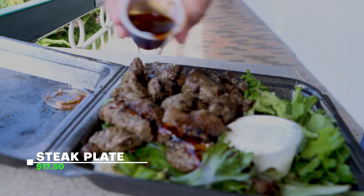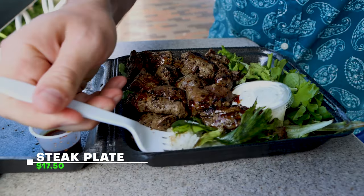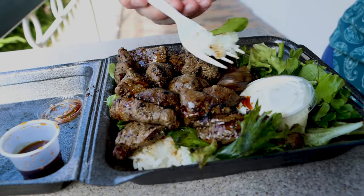So we got a 10-ounce steak plate, and we got a 6-ounce chicken plate. We're gonna split it a bit, but I'm gonna dive right in. It's a Steak Shack, so I'm going steak. They give you a little sauce. You get a little rice. A nice piece of steak in there.